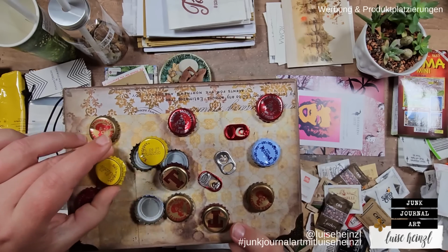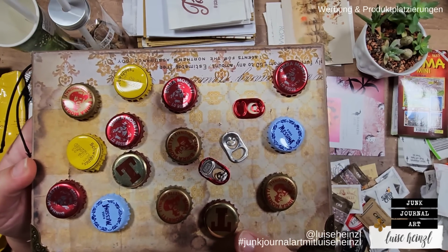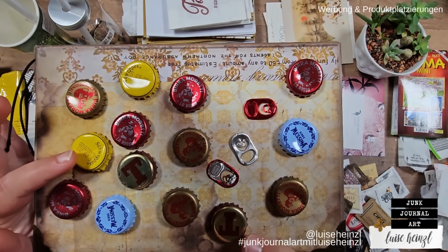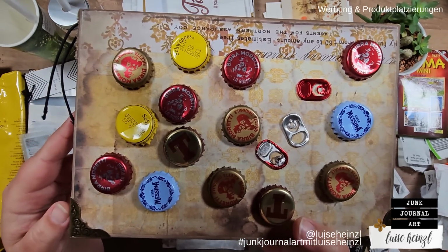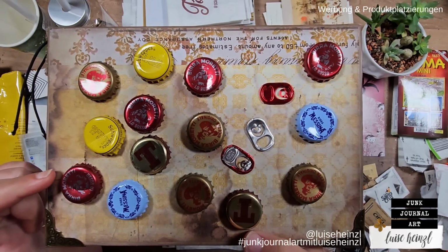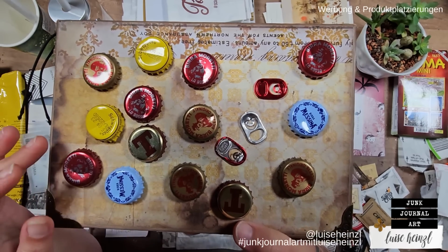And those bottle caps you can also use, of course, as ephemera in your journal. You can flatten them. I know that there are some people out there who flatten their bottle caps with their Big Shot, but I don't know if I want to do that, or if I will take a hammer. I'm a little bit afraid to run these guys through my Big Shot, because I have a little bit of fear to destroy my machine. But you could use them, of course, as they are as well. Yeah, there's no problem with that.